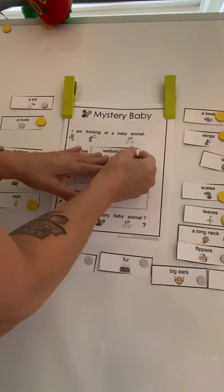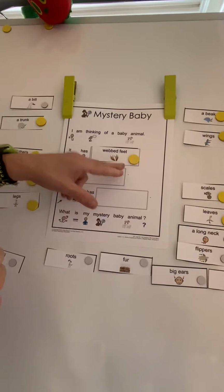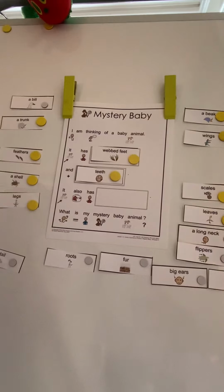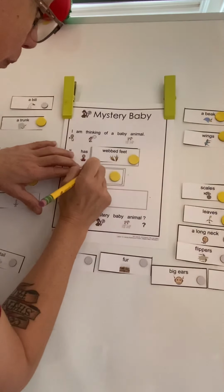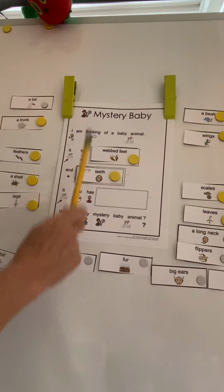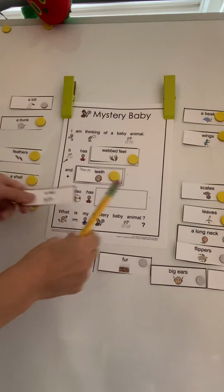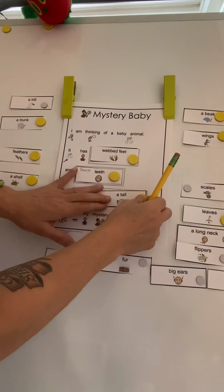has web feet for one. It also has, besides web feet, it also has teeth. Not only does it have teeth, it also happens to have, I'm going to write it in, sharp teeth. Actually, not only sharp teeth, but very big sharp teeth. So it has webbed feet, it has sharp teeth, and it also happens to have a long, big tail.